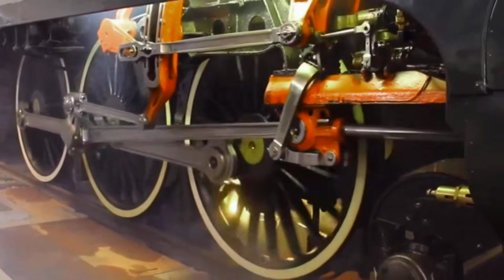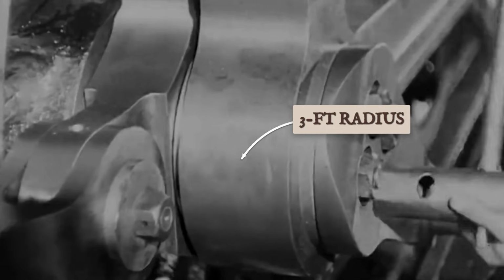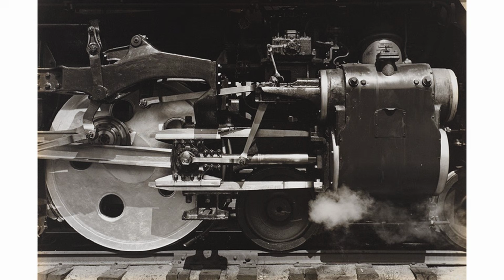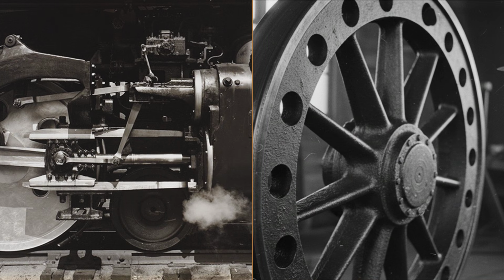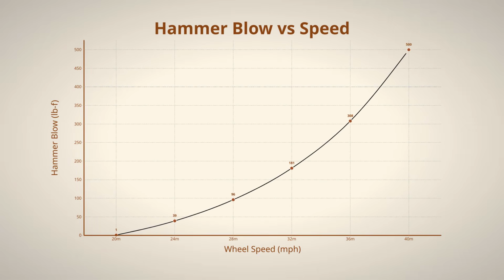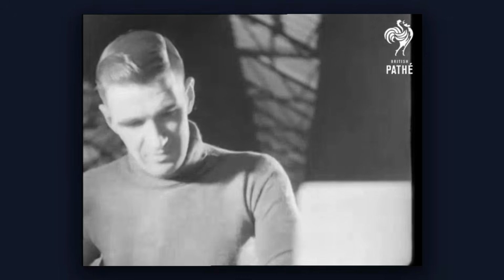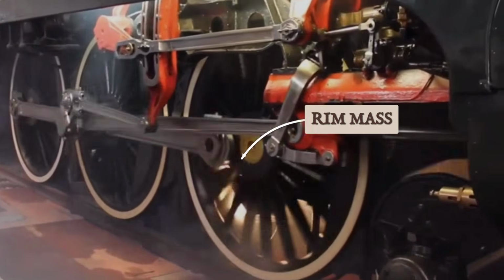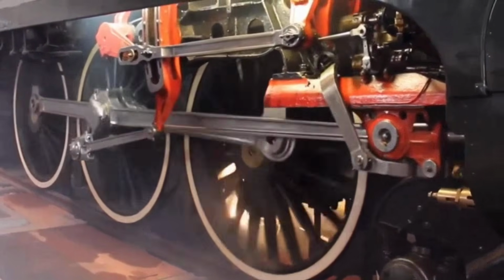Consider a typical driving wheel from a high-speed express locomotive, one with a 3-foot radius. If you remove just 1 pound of steel from the rim, it is like taking 9 pounds off at a point only 1 foot from the center. The difference is not just arithmetic, it is exponential. As the wheel spins, the rim's mass wants to keep moving straight ahead, resisting any change in direction. The faster the wheel turns, the more that resistance multiplies.